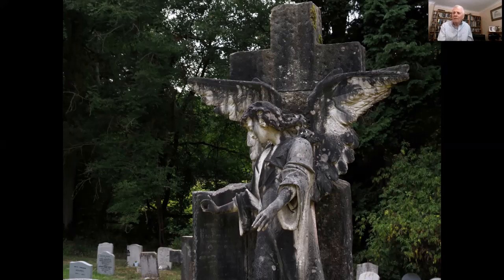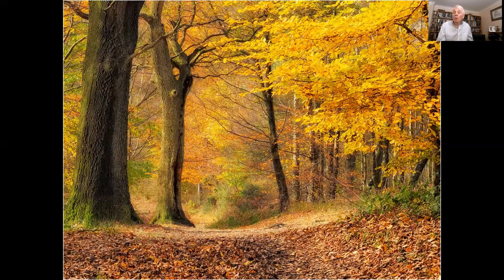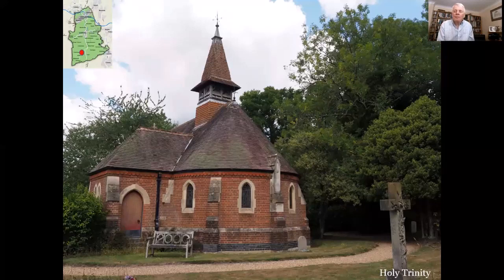Going to move north now, back up through more woods, and a change of season. I'm now looking at the woods as we've moved into the autumn, when you get this wonderful colour coming into the leaves on the trees, they fall, and you get this carpet of leaves, which kids love running through. And I think it shows off the beauty of the woodland that we've got. And the place I'm heading for is here, Forest Green.